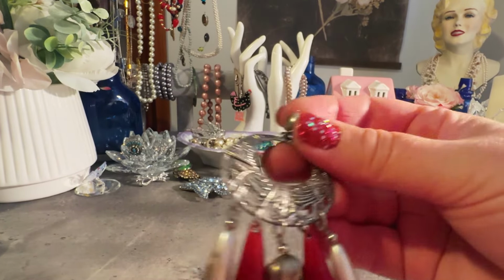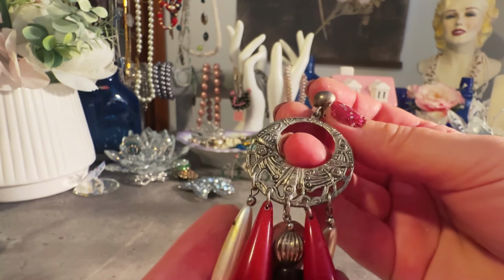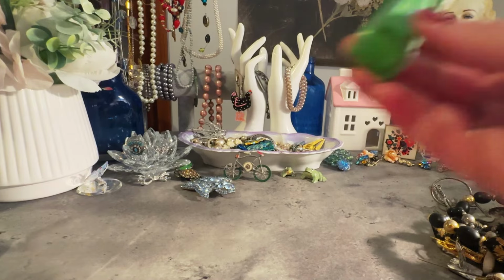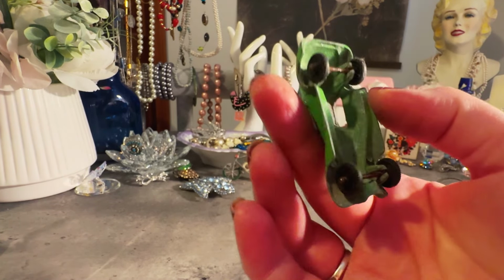What else is in my loot box? Yay! Ooh, these are cute. Look at this. Oh my goodness, these earrings are so much fun. Those are fun. Hopefully we have two, but I'm not sure. This is a car. I think it's from the 50s, maybe before.